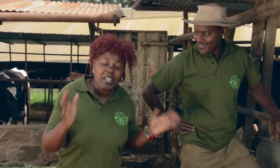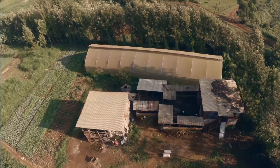Welcome to Shamba Shape Up. Today we are in Kikuyu at Samuel Kamau's shamba. He has 8 fine dairy cows. Don't you agree? Yeah, it agrees with us. Samuel Kamau's 3-acre shamba is in Kiambu County.